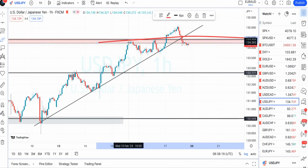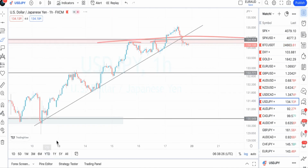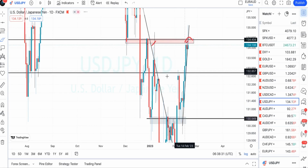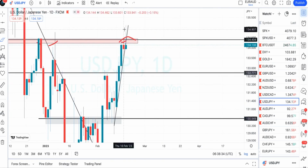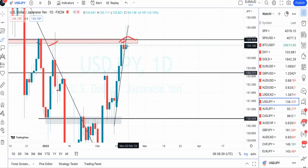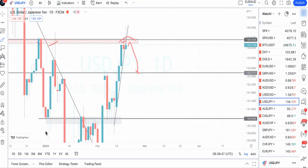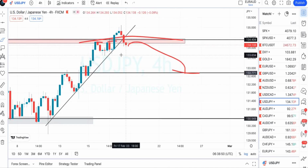So now let's use the daily time frame. As you can see, the daily time frame closes bearish, a very big hammer rejection candle right there, which tells us that we might have a bearish continuation from that particular area right there. So let's go back to the 4 hour time frame, which tells us that we might just have a retracement at this particular area and continuation to the downside at that area.